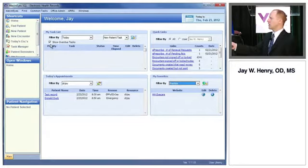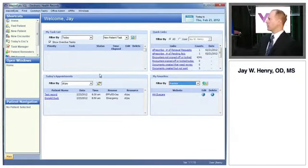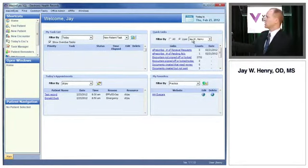If you had things that needed done, they would be listed out here with a due date or when the tasks need to be taken care of. Down here, it gives you your appointments. I only had a few on this date, nice and easy day, but you can search by different doctors. Up here, it gives you your quick links, things that need to be done.